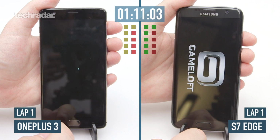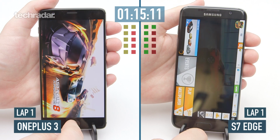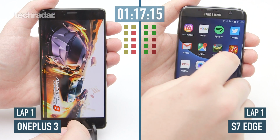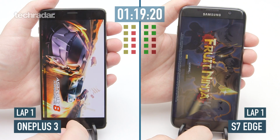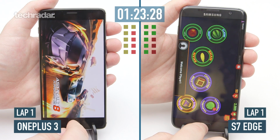Samsung has just started with Asphalt 8. I mean, this is where you can really see the power of the potential processors inside. These are big games, they can take a while to load. The Samsung has done that really rather quickly. The OnePlus taking slightly longer, it feels like, to load Asphalt 8. It's almost there, I think.